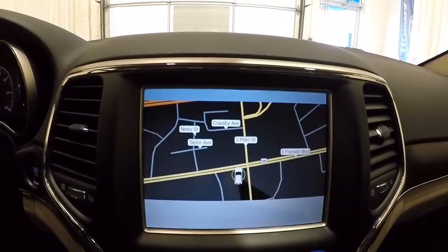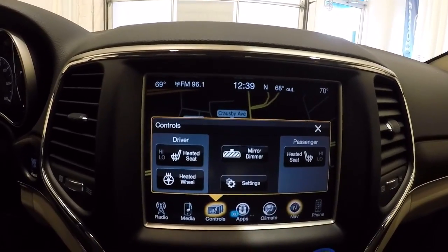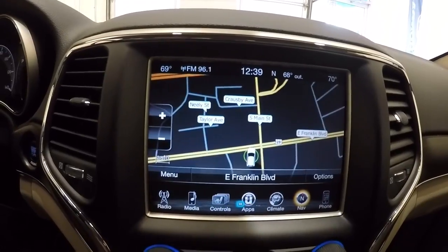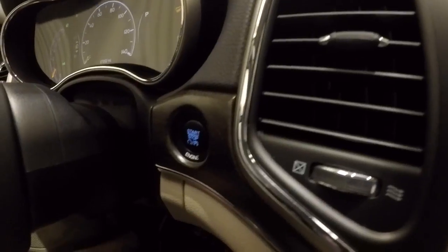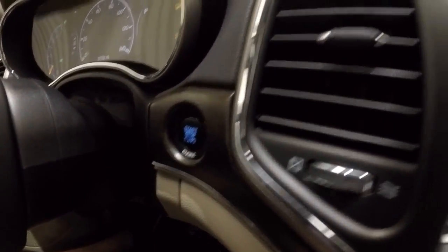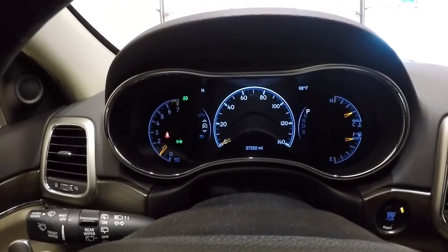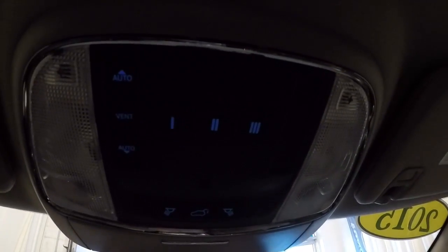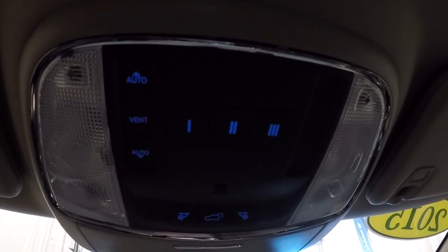Take you back to the home screen here. Let's see, got controls. We got heated seats, heated steering wheel. And then it's got a button for all your apps here as well. It is equipped with the push button start. Pan over here, I'll give you a shot of the mileage. 37,252 miles. It does have universal remote. There's your controls for the sunroof, and it also has a power lift gate as well.